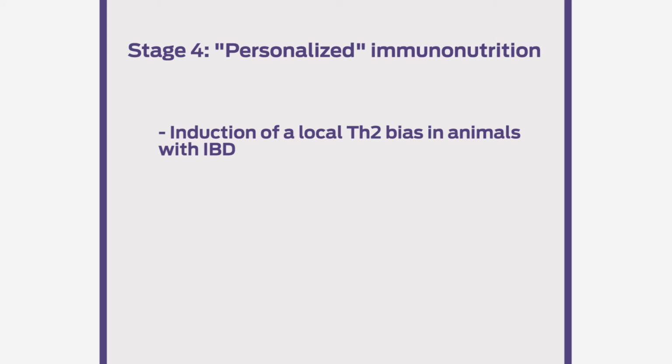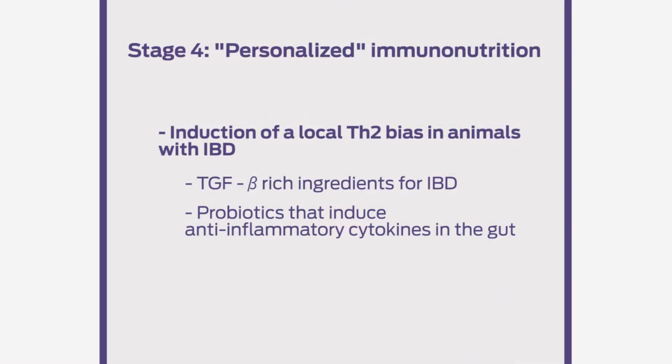People have shown in mouse and even in human experiments that ingredients rich in TGF-beta, a cytokine that can specifically suppress inflammation, can have a great effect in reducing some of the symptoms associated with inflammatory bowel disease. There is research happening where people are looking at probiotics that can deliver or reduce inflammation locally in the gut, which will have the same benefit. This really is where the area of immunonutrition is moving, where you can target specific issues that your pets may be having through diet.